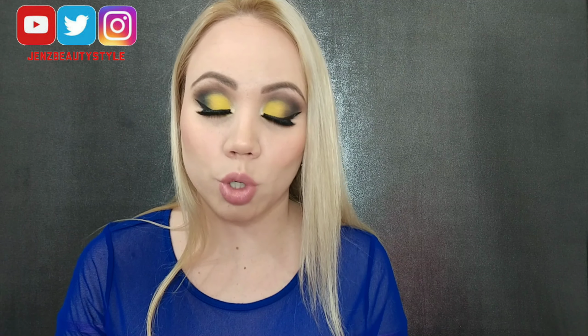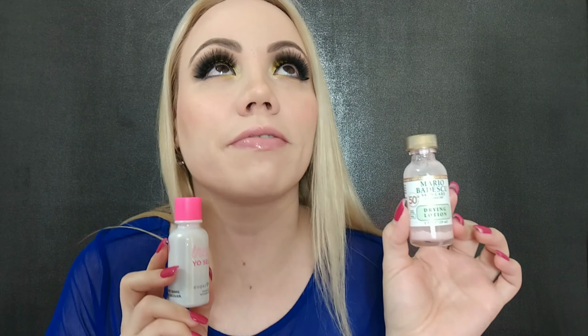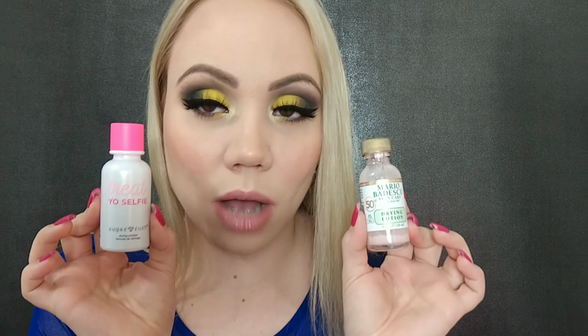I will be reviewing for you two drying lotions. One is a very, very hyped, popular one, the Badescu drying lotion that I've been using forever. Then we have a new one from Tarte Cosmetics, the Sugar Rush Treat Your Selfie drying lotion, and you get 1 ounce on these.